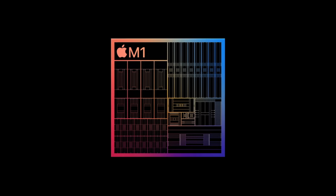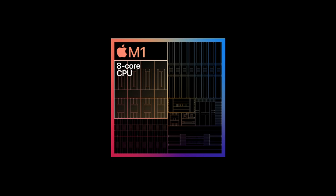So let's talk about the power of the M1. It starts with its 8-core CPU, dedicating 4 high-performance cores working together for programs like Final Cut Pro.